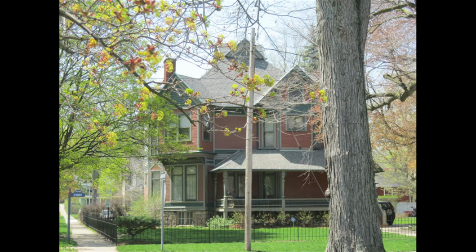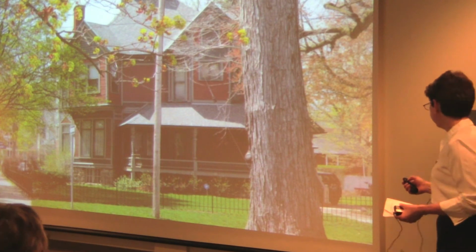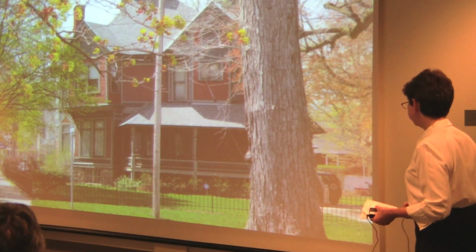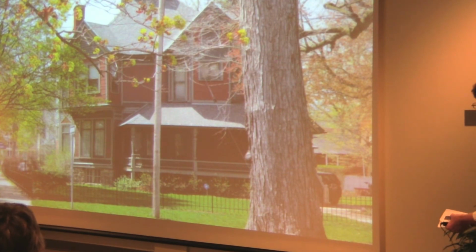And this is the Balch home. I was trying to be very respectful because there was a woman sitting on the porch and I didn't want to stand in front of her and take pictures, so I'm over to the side. So I'm sorry that we've got this tree over here. But this is on the corner of Stewart and Kalamazoo Avenue, and this is 1889, also Queen Anne.